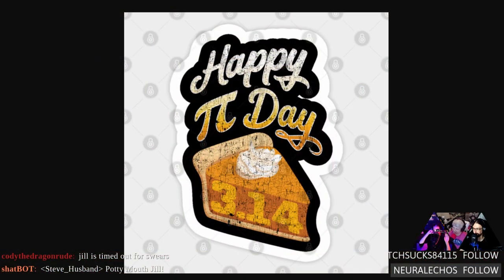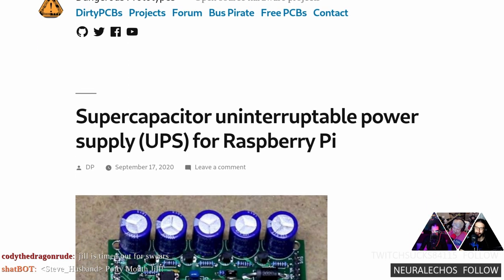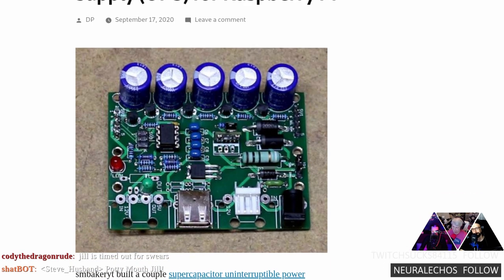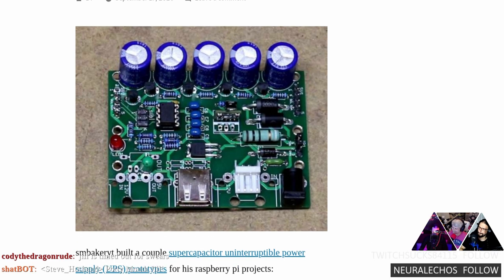Be nice. So, time for a slice of pie, 3.1. Yummy. Now we're going to start this off with something I like to call involuntary electrocution. Supercapacitors, uninterruptible power supplies for Raspberry Pi. Yes, ladies and gentlemen, that is 5 caps of death, man.